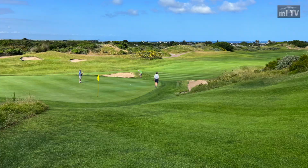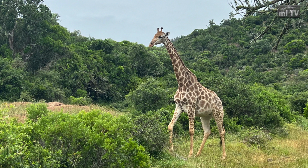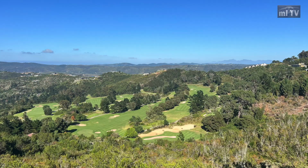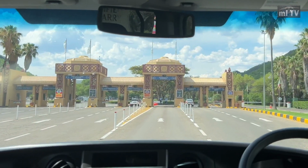Then we are going to fly down to Port Elizabeth, where we will be staying for 2 nights, playing at the excellent St. Francis Links, and going to a nature reserve at Kariega, then further down the Garden Route to Simola, and where we finish up at Fancourt for the last bit of the tour, and also 2 great rounds of golf over there.